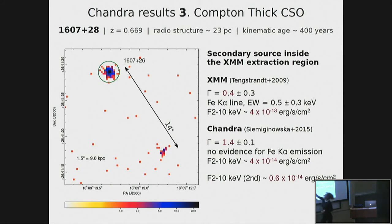Okay. So I wanted to talk about one of the sources that was Compton-thick in the XMM observation. However, we do not see evidence for this nature in our data. In XMM-Newton, it was detected with a very hard photon index, and the equivalent width of the iron line was about half a keV. Instead, in our data, first of all, we see a much softer, still high, but much softer photon index that can be easily accounted for by standard nuclear emission. And also, we resolve a secondary source that was within the extraction region of XMM-Newton. However, this source is very faint, and we do not think that it could dominate the XMM-Newton data.